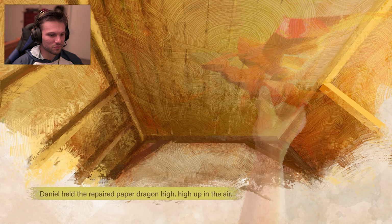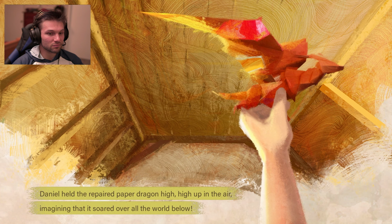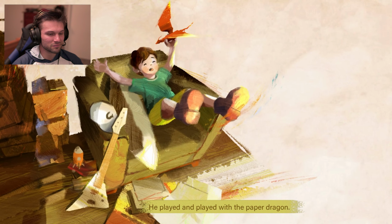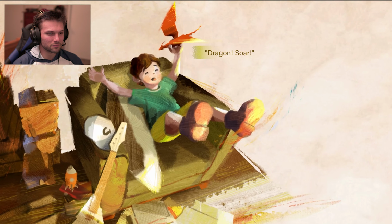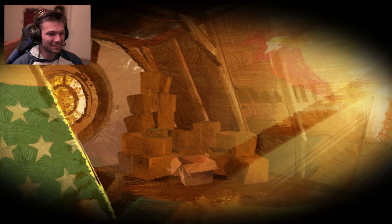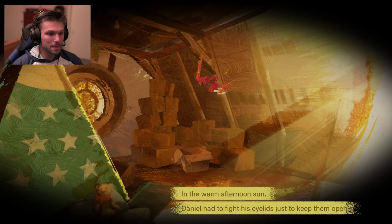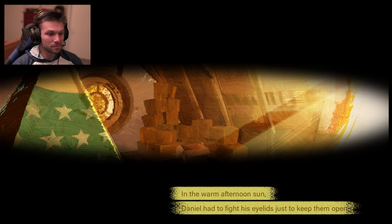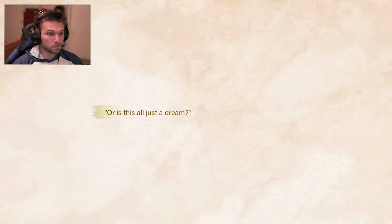Daniel held the repaired paper dragon high up in the air, imagining that it soared over all the world below. He played and played with the paper dragon. Wee! Dragon, soar! Dragon, soar! In the warm afternoon sun, Daniel had to fight his eyelids just to keep them open. Could it be? Or is this all just a dream?